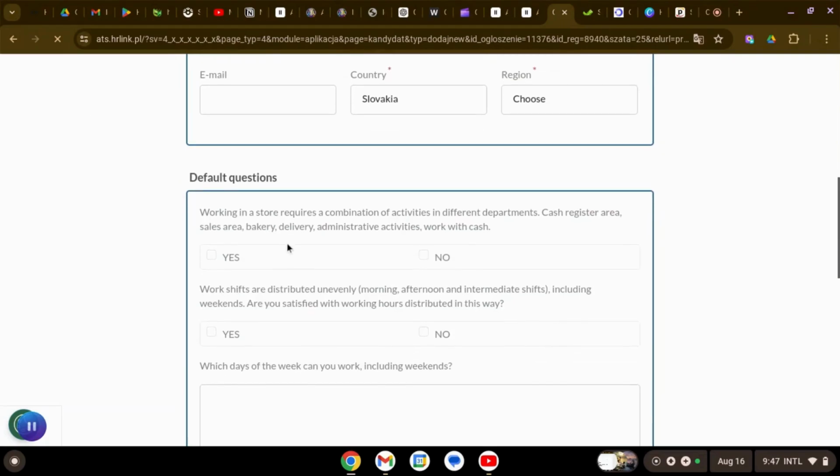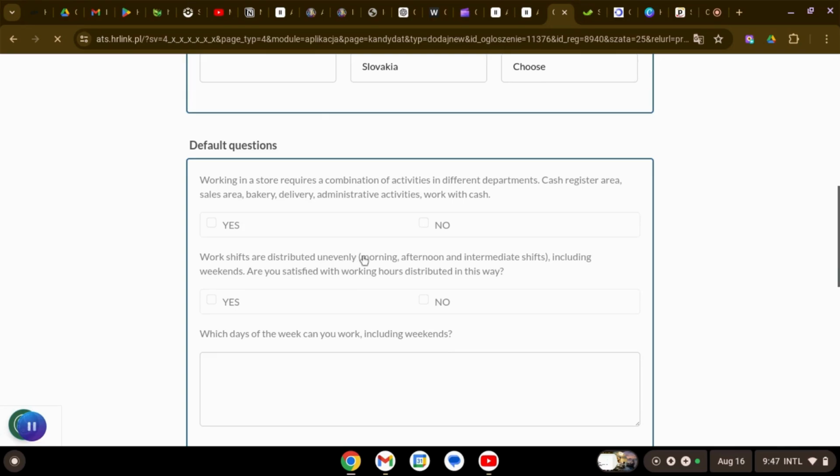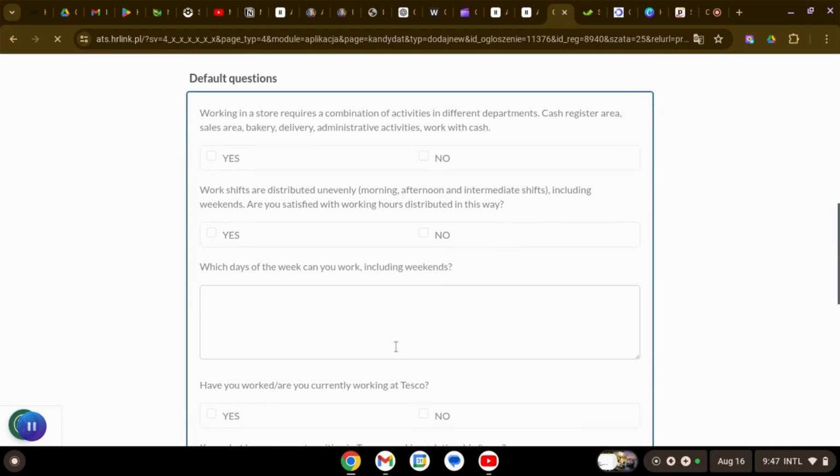The default question: working in a store requires a combination of activities in different departments: cash register area, sales area, bakery, delivery and administrative activities, and you also work with cash. If you are okay with all of this, then you click on yes. Work shifts are distributed unevenly: morning, afternoon and intermediate shifts, including weekends. Are you satisfied with working hours distributed in this way? If you are satisfied, you click yes or no. So the answer depends on you.